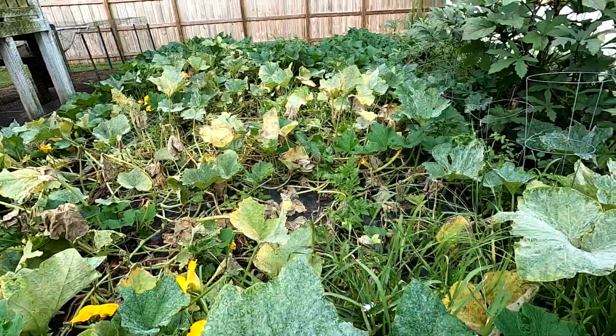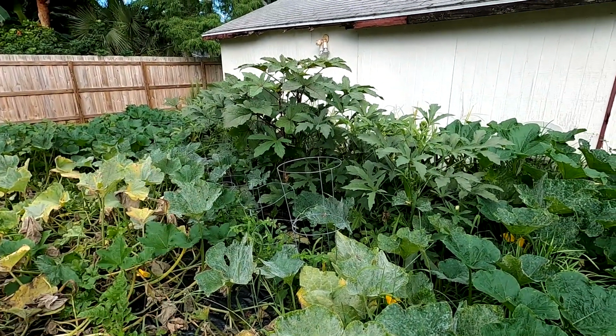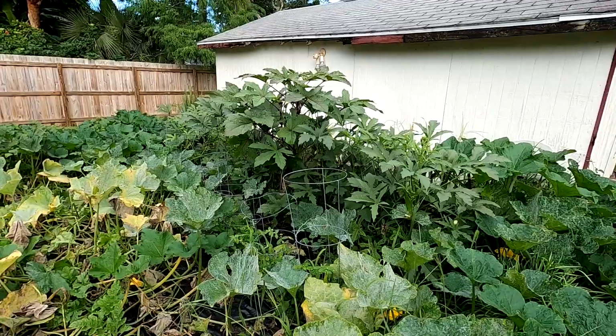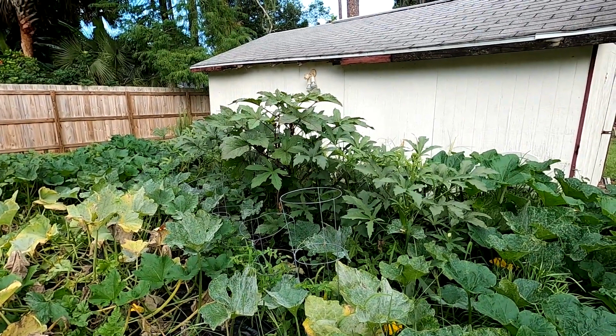The okra's doing fabulous. I just picked okra yesterday and I can already see there's 5-inch long pods over there. Wow, I must have missed a lot of okra.